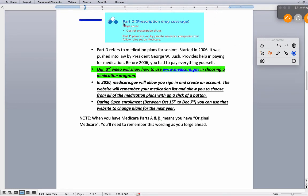Medicare Part D has to do with medication. We don't sell these, but we'll make a video for you so you can do it on your own. Currently in 2020, there are 32 medication plans available to you. It was started in 2006. It was George W. Bush's pet project, and he wanted to make sure that seniors had a way of paying for medications. Before 2006, you were on your own, and you had to beg, borrow, or steal if you got prescribed a really expensive drug. So we'll do a third video on this.